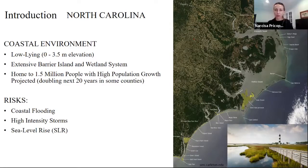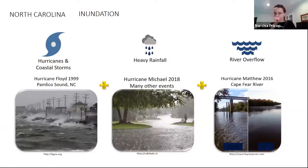And I'll talk in a little bit about the context, but not to preach to the choir, everybody knows why we focus so much on flooding and flood resilience in North Carolina. We are incredibly vulnerable to risks such as coastal flooding, storm surge, sea level rise, and we have an ongoing problem of inflating population numbers in this low-lying environment we get to call home. So those three-pronged risks posed by storms, by heavy rainfall, which we're experiencing beautifully right now, as well as events such as river overflows that lead to pluvial flooding, are some of the biggest drivers in terms of what makes communities in coastal Carolina vulnerable.